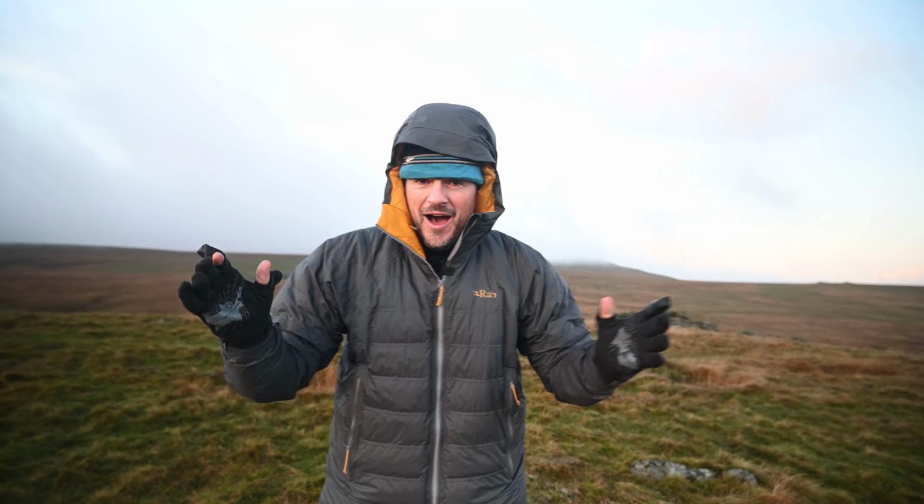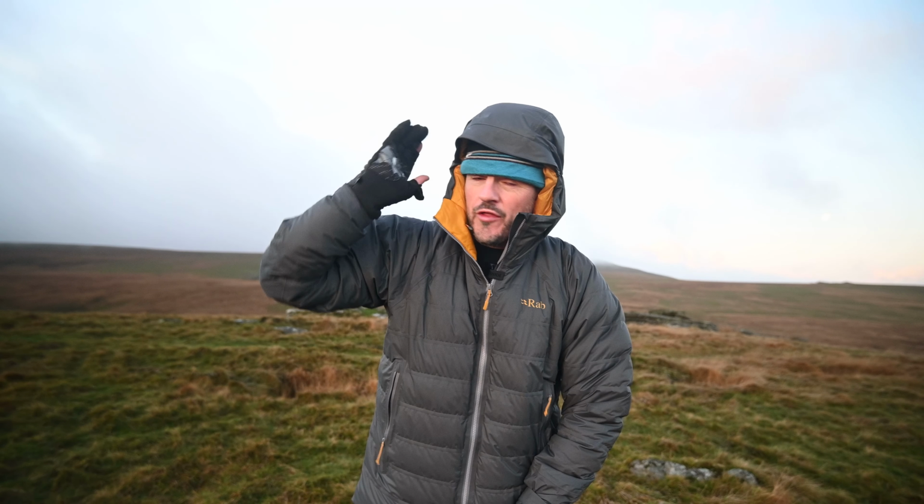I can see my camera shaking a little bit there. I am this morning at East Mill Tor on the northwest edge of Dartmoor. The sun is just about to rise. I think I'll get straight into it and take my first picture.